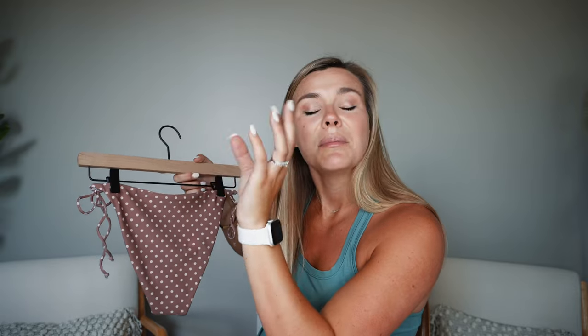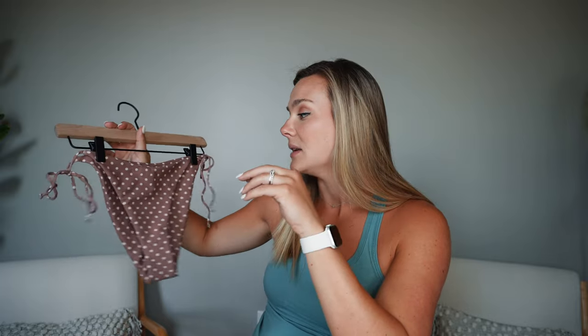I don't love higher waisted tie bottoms. I feel like unless you have a very bubbly butt that can fill them out, they can very easily make your butt look a little flatter. I don't know, maybe that's just me. I think it obviously differs body type to body type, but these fit really well. Obviously tie bottoms are more adjustable than the other ones. These just aren't my personal favorite. I definitely like the other ones more.